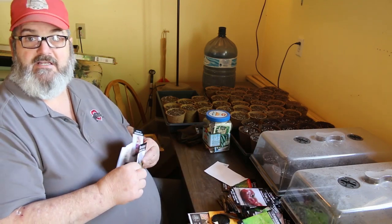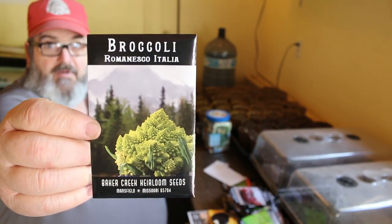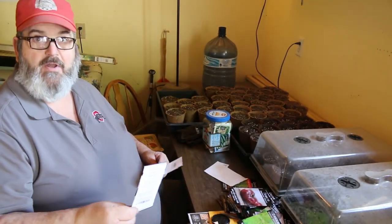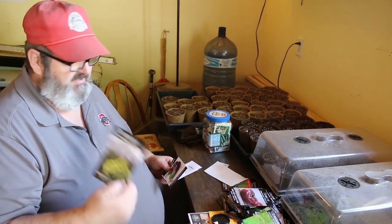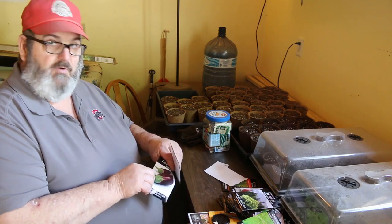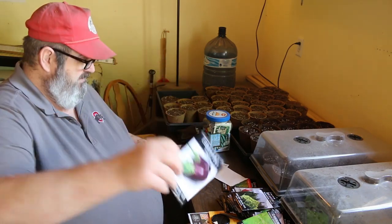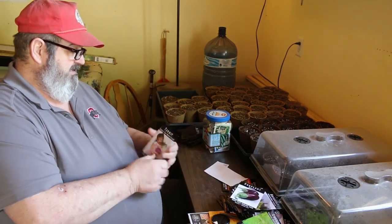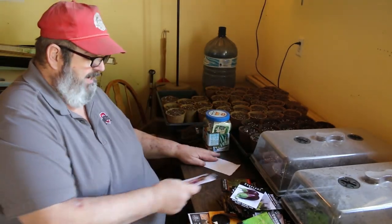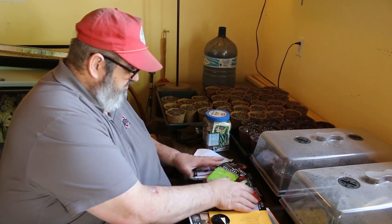Okay, I got these and I didn't tell Johanna. I got some Romanesco broccoli. Johanna wanted to stick with just tried and true kind of stuff. I slipped this one in because I wanted to try it. Some Rosarita eggplant. And last but not least, some big purple top turnips. Oh wow, good stash.